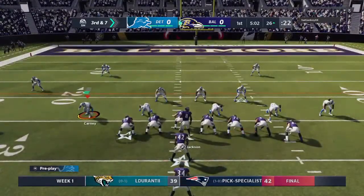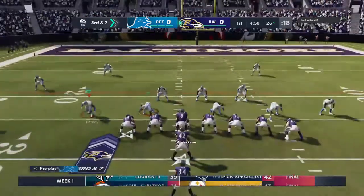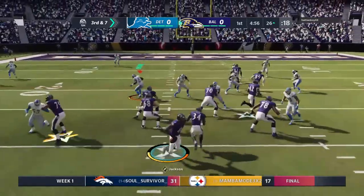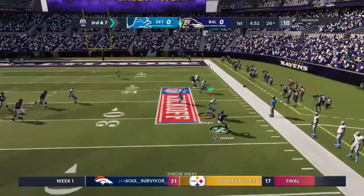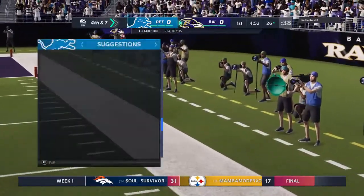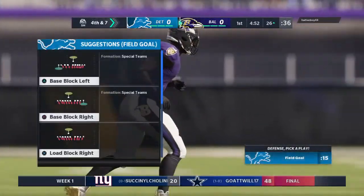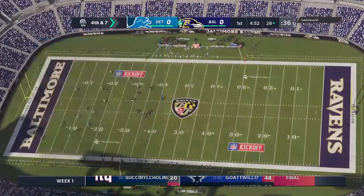And the Lions going with an extra DB here on 3rd down. Jackson. Flush to his right. Detroit was up for the challenge through the air. They force a 4th down. Thrown away and incomplete. It's 4th down.